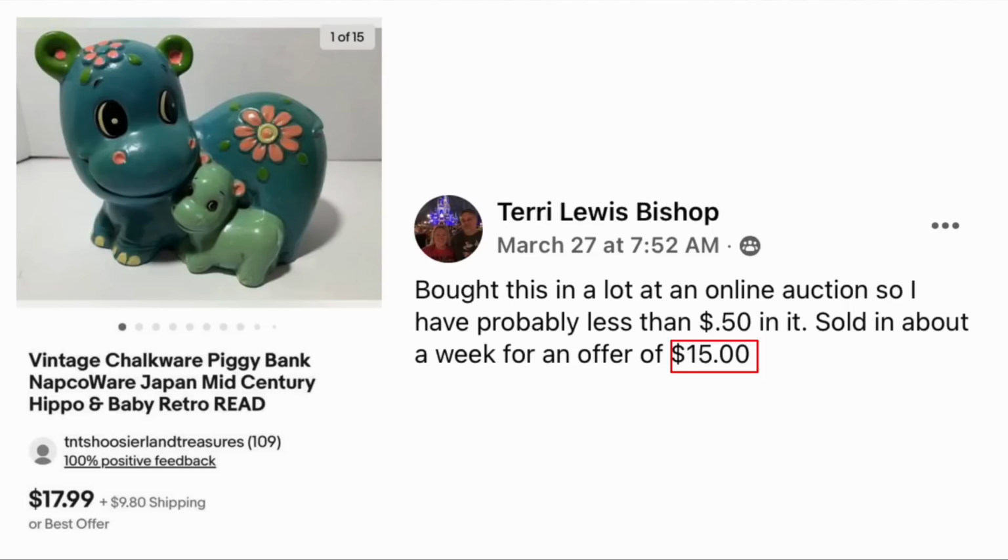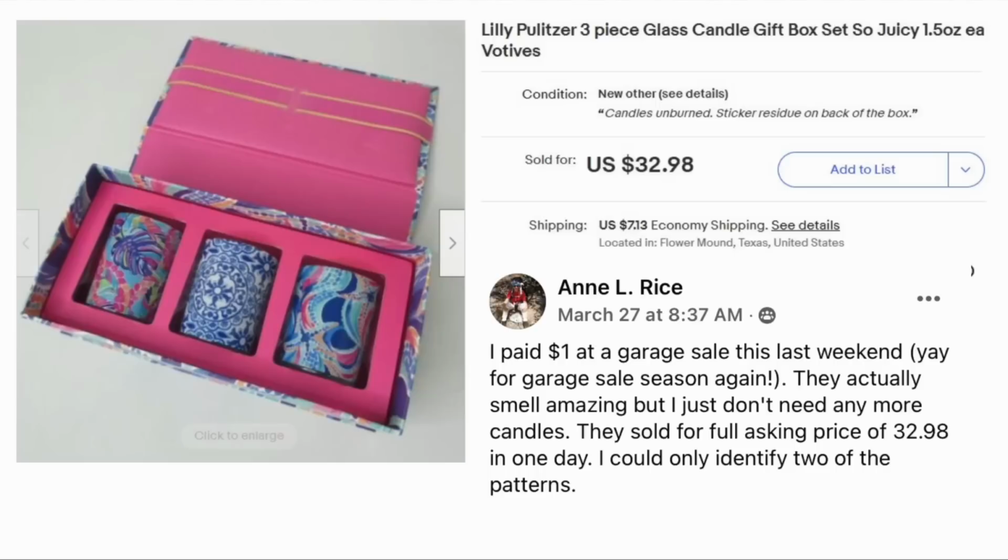This is adorable. Vintage chalkware piggy bank, Napco ware, made in Japan. So that makes it mid-century modern. That is just adorable. I couldn't have left that behind. So less than 50 cents and it sold for $15.